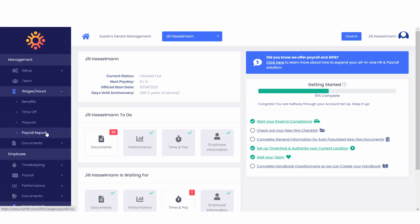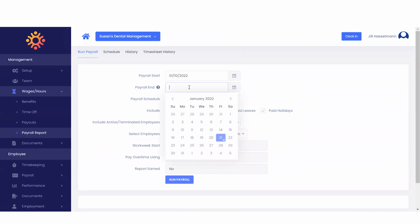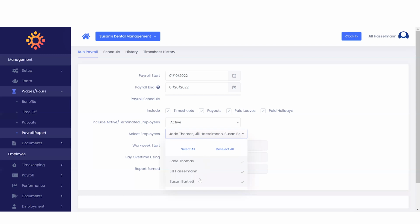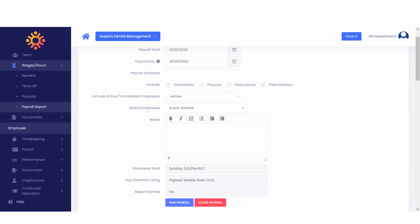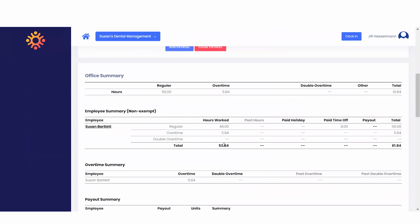Calculating and running payroll can often be a time-consuming process for practices. So let's start by quickly running a payroll report to show how easy it is. I will first select my dates for the payroll period, the employees I would like to run payroll for, and click Run Report. Our system automatically calculates all regular hours, overtime hours, holiday pay when applicable, any payouts owed, and paid time off.